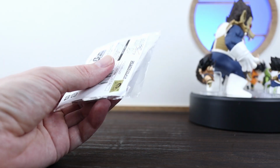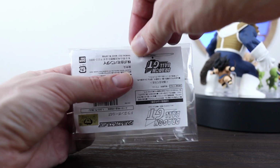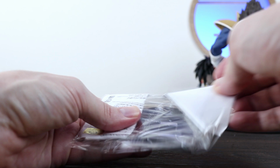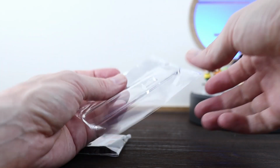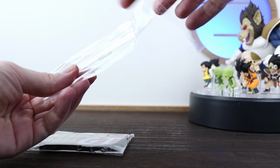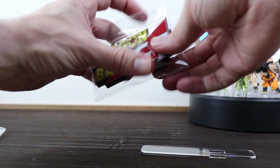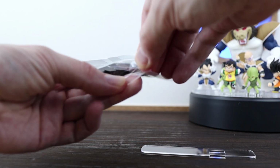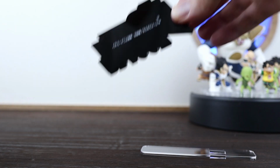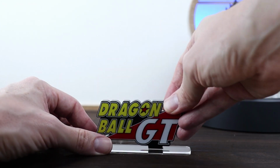So this is the third one they've released for Dragon Ball, I believe. They had the original Dragon Ball Z, Dragon Ball Kai, and now they've done GT. I believe there might have been a Super as well. But yeah, I'm hoping they do a base Dragon Ball one shortly. So it comes in 2 parts. You've got the base, and then the sign itself. And yeah, just slots in.